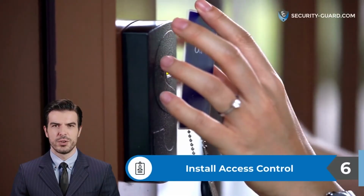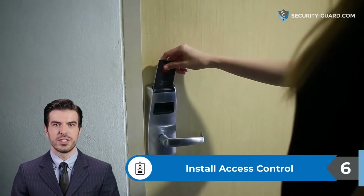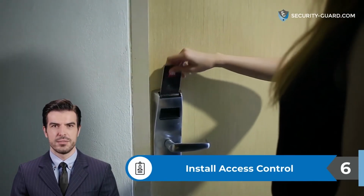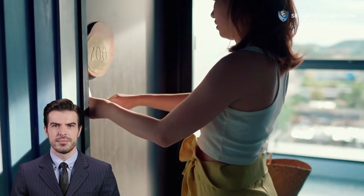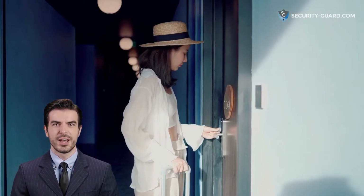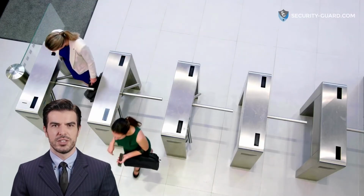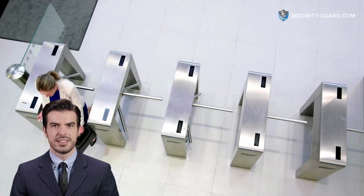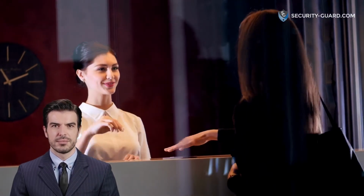When it comes to hotel security, one of the best things you can do is install an access control system. Access control systems use devices like card readers and keypads to restrict entry to certain areas. It is ideal for your hotel, as it allows you to control who has access to which parts of the building. As a result, it can help deter theft and vandalism and keep your guests safe. In addition, access control systems can track when and where people are entering and exiting the hotel. This information can be valuable in an emergency or a security breach. By installing an access control system, you can help improve the security of your hotel.